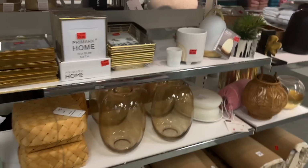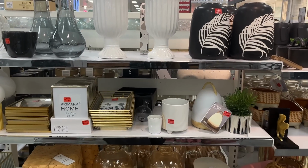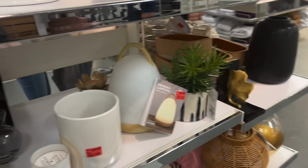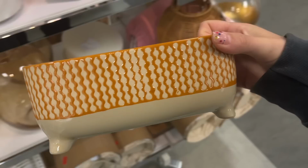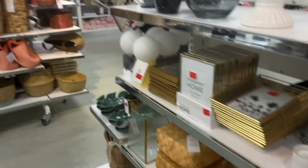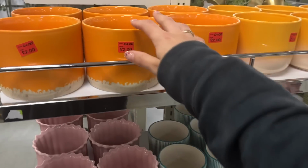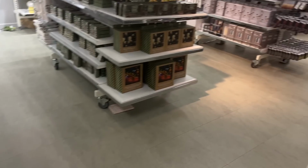But if you are looking for that kind of thing, now is the time to come, because I've never seen so massive a sale in the homeware section. I think it's because we're getting a large homeware area in the Meadowhall store. They're probably clearing a lot of stuff out to make space for that new area, because we're getting furniture and everything. These plant pots, look at these. Honestly, there's so much stuff.